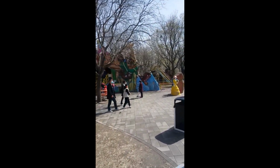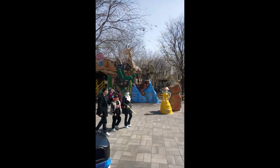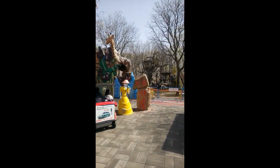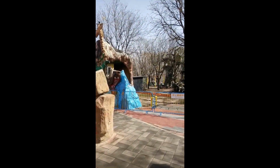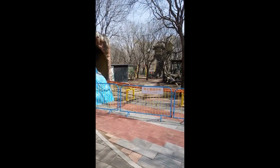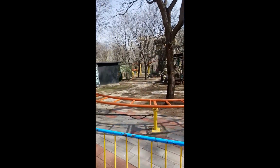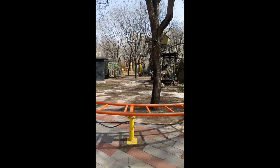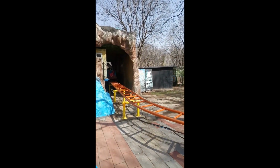Here is the children's roller coaster. This is the Beijing Juhua ride. And I rode this actually almost 12 years ago when I first came to China. I can remember taking a spin on it. It's very nicely themed, and here it is still operational after all this time. So it's one of the many roller coasters you can enjoy at Sun Park.